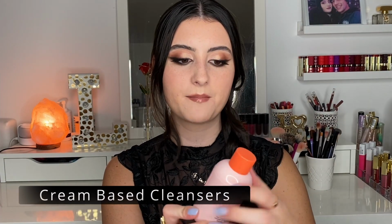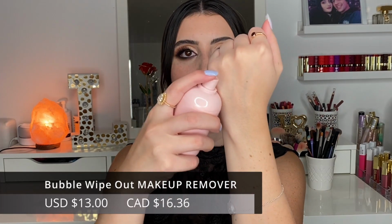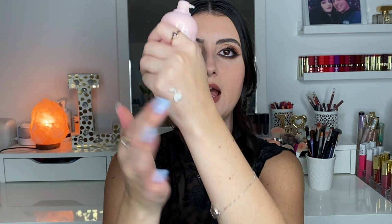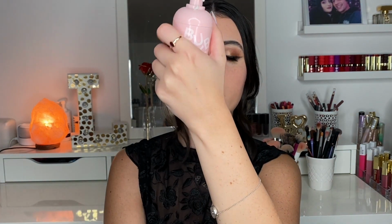Next, another type of makeup remover you could use is more of a cream base. This is one from Bubble right here. This is their wipe out makeup remover. I'll just show you guys the consistency of this one. As you can see, it looks kind of like a cream. And then when you start to rub it out, it will go ahead and remove your makeup for you.